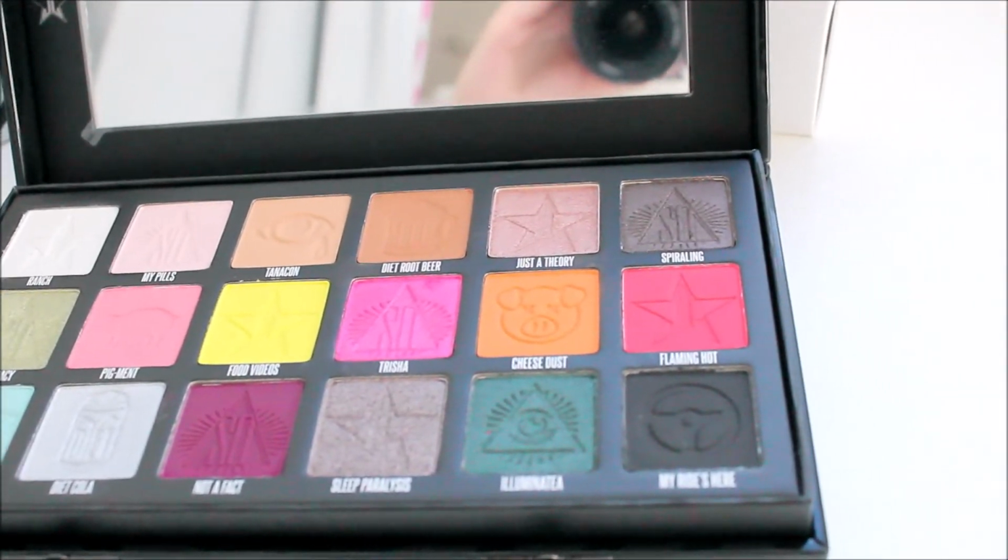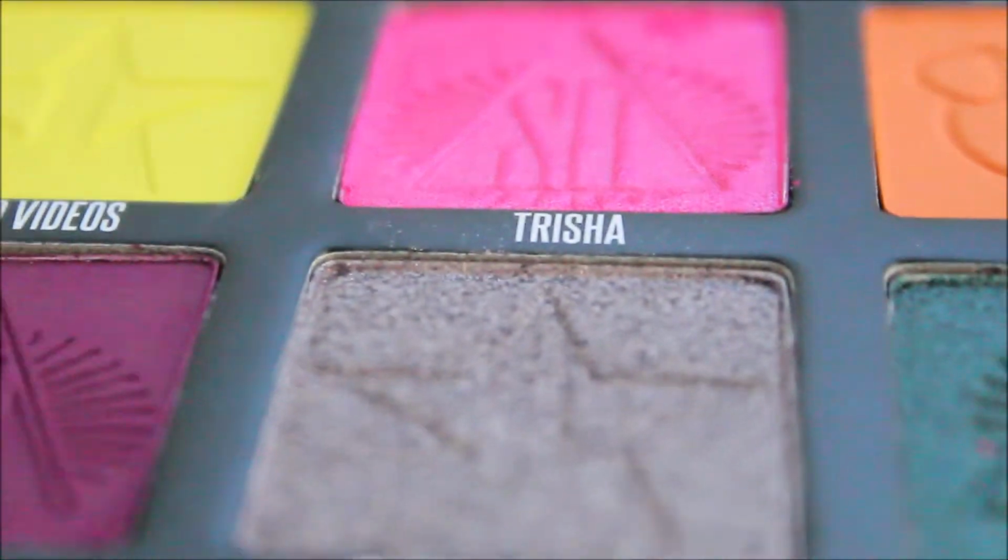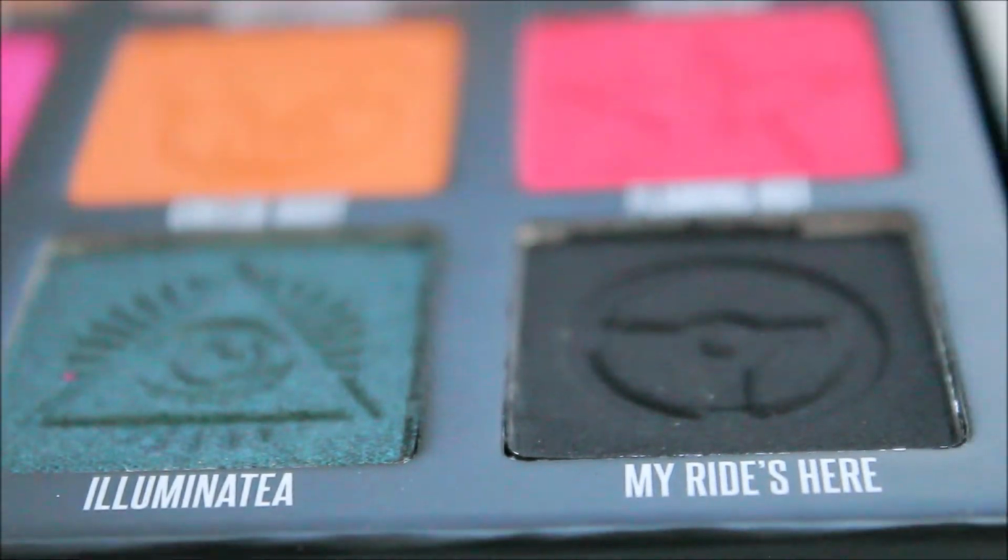Here's a close-up of the palette and all the shades. Like, look at that. Wow.